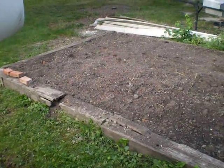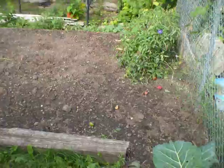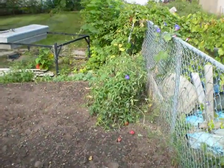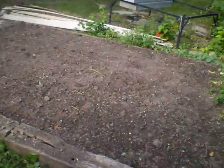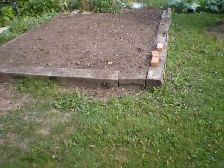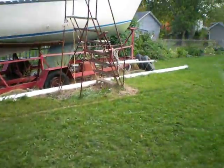As you can see, I brought in a whole bunch more compost the last couple weeks, leveled it all off, buried all the plants underneath there. They'll be rotted away next year. There's a few tomatoes left there, but next year we'll be ready to plant right away as soon as the last fall frost comes along. I'll be able to plant that big area.